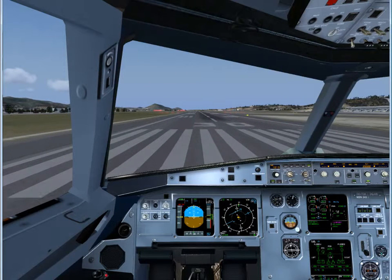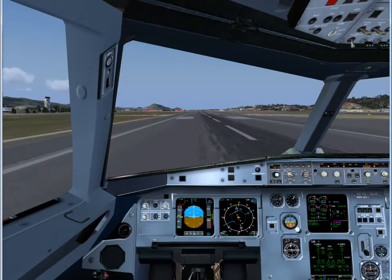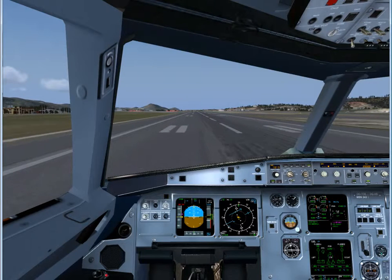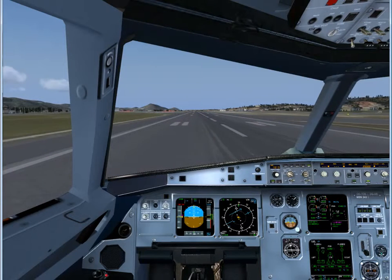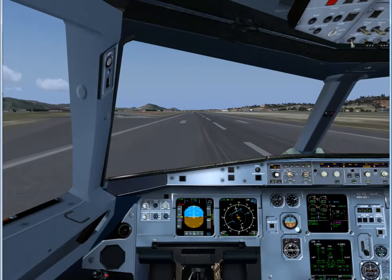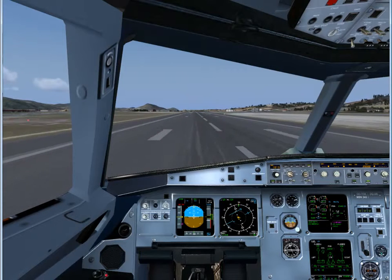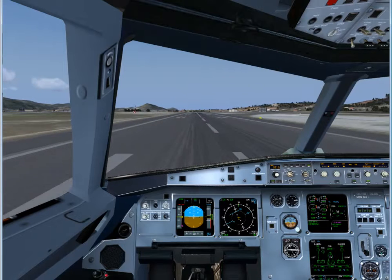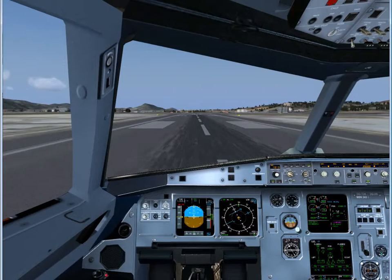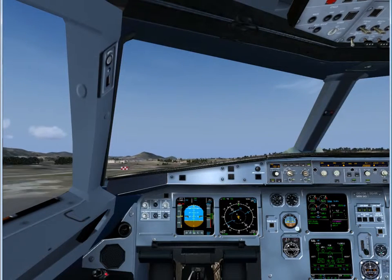B95 43, turn left heading 140, contact Boston departure. 140 on the turn, cleared, departure 9-7. Jump is forward, 26, turn right on Kilo, hold short runway 22 right, remain this frequency. Right on Kilo, hold short. Southwest 1322, runway 22 right, cleared for takeoff. Pick up to your right, Southwest 1322. We've won. Rotate. Two. Positive rate. Gear up.